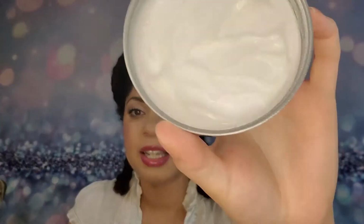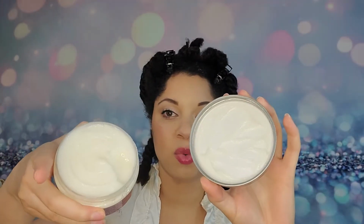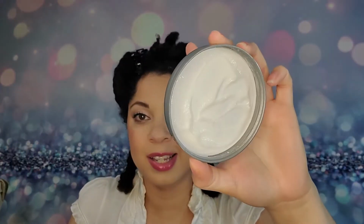All right, so I finished applying the buttercream to all the sections, and I didn't even use all of what was in the cap. Like I haven't even dipped into the actual jar yet. So you definitely don't need a lot of this. It is super moisturizing. It smells great. When I first saw it, I was like, well, that's kind of a small jar because it's 8.5 ounces, but this is going to last a while because you don't need that much of it. You really just need a small amount.